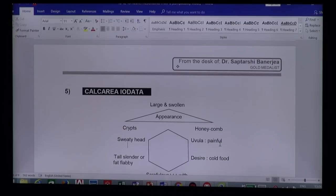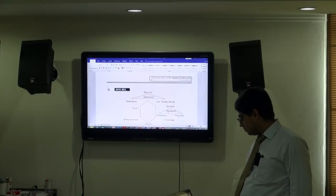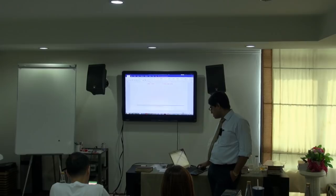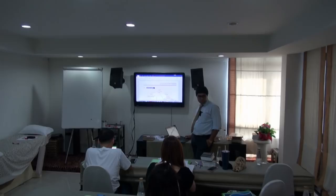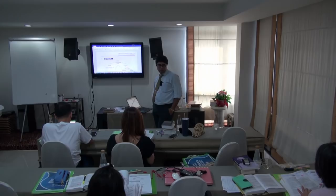You see, have a look in Allen's and calcarb. Tall, slender, rapidly growing youth in respiratory conditions. Calcarea carb can be slim if they have recurrent respiratory problems. Before that, chubby, yeah, you can say that. Third page on the top. Lung diseases of tall, slender, rapidly growing youth. Tall and slender means slim. Right lung involved.